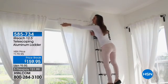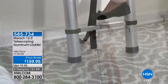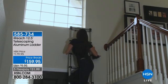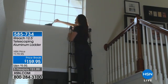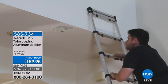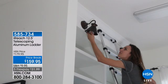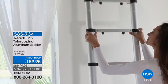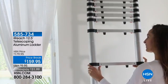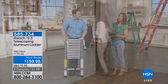Well, the beauty of having a 3.5-foot ladder means you're not taking a 6, 8, or 12-foot ladder, banging your way through the house, getting yelled at, by the way. My lovely wife's in the office. I don't have to hear, be careful of the walls this time. I don't have to worry about that because this collapses down to a really manageable size and a really manageable weight. That's right. This is the way to get the job done. This is the iReach 12.5-foot telescoping aluminum ladder.